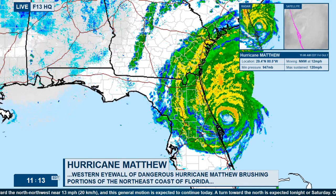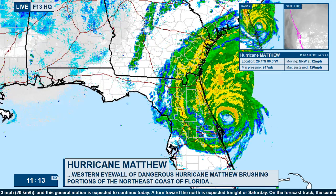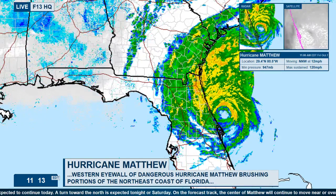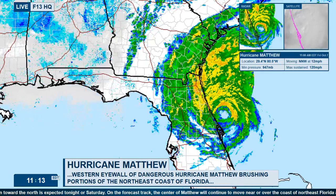In Indian River County, it's 33,000. That's more than half. In Brevard County, it's 183,000. That is around 60%. In Volusia County, it's 130,000. That's around 70%.